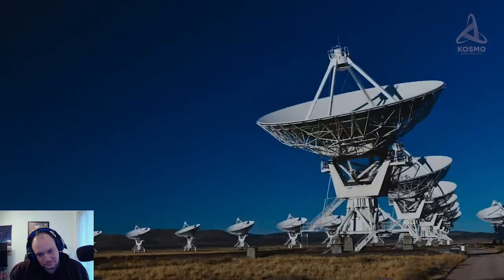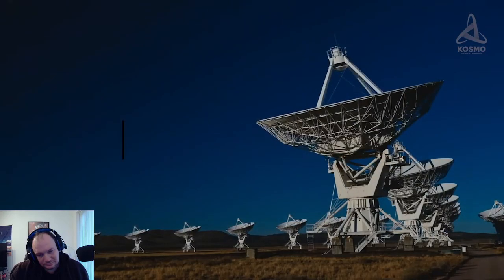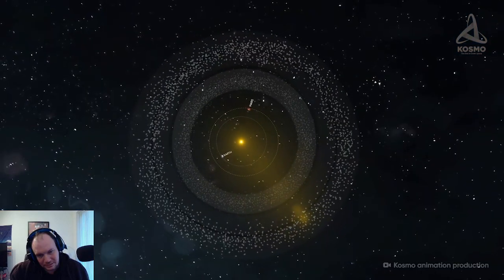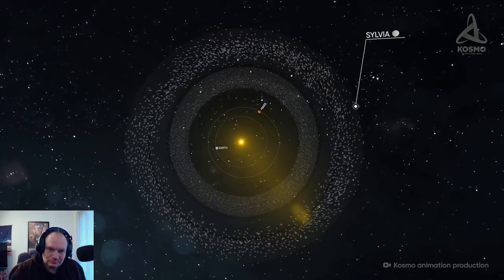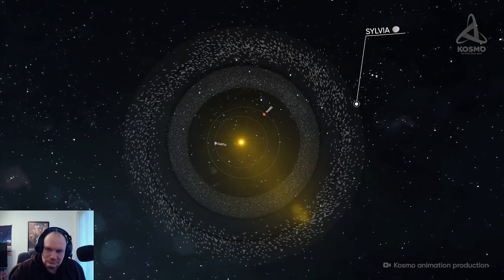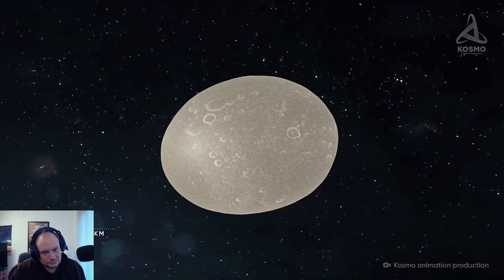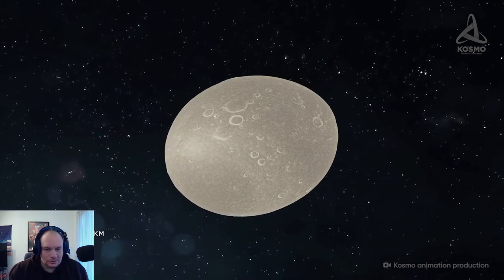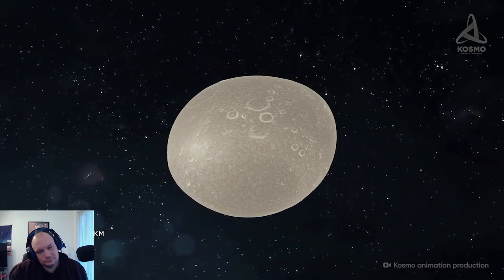However, it would have lost its monolithic nature, and sometimes astronomers informally call such formations rubble piles. For example, Sylvia, one of the largest objects in the asteroid belt, seems to fall into this category of celestial bodies. Its parameters are 384 by 262 by 232 kilometers, like an egg, with a mass of 1.5 times 10 to the power of 19 kilograms.